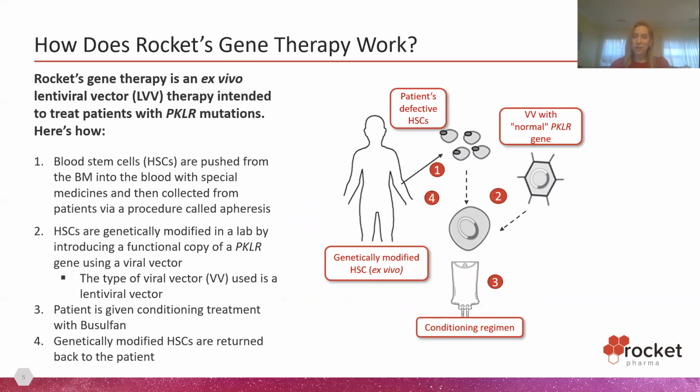So how does Rocket's gene therapy work? As I mentioned, this gene therapy approach uses an ex vivo approach with a lentiviral vector intended to treat patients with PKLR mutations. Blood stem cells are pushed from the bone marrow into the blood with special medicines that the patient receives through subcutaneous injections, and then collected from the patients via a procedure called apheresis, which I will explain in more detail in subsequent slides.